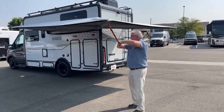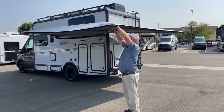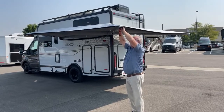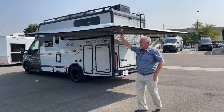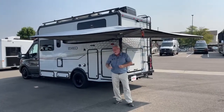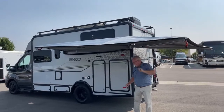But really well thought out. Great design. You're not always on the front side of your RV under the awning. So it's nice to have this when you're hanging out. Maybe your view's on this side, you want to set up your chairs. It's just a great little addition here.